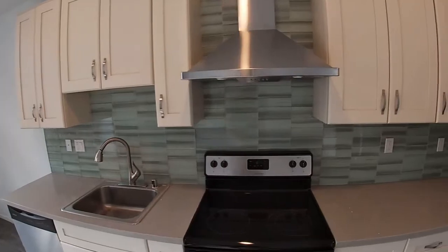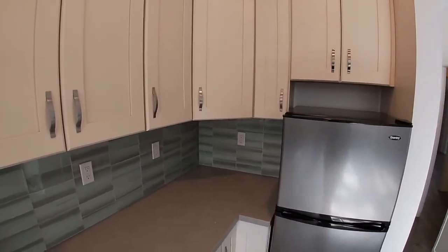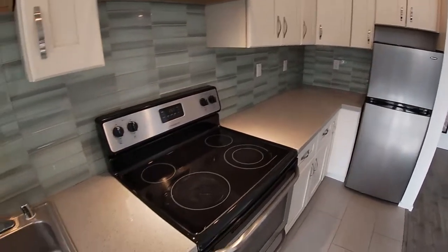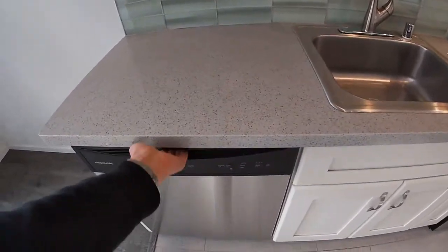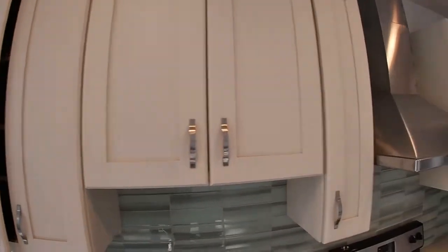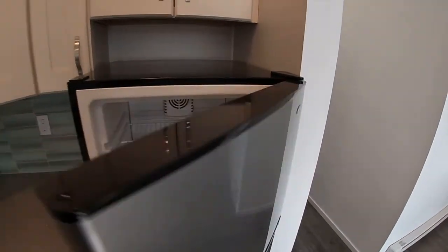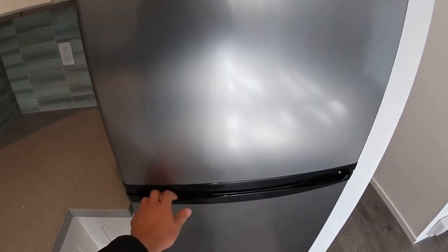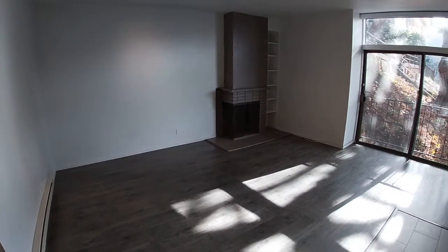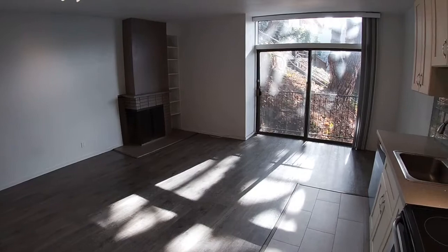Very modern kitchen. Does include a dishwasher, nice cabinetry, slow close hinges, exhaust hood. Not exactly the largest fridge here. This is, I would say, a medium size, just FYI. Really, really nice space, lots of great lights.